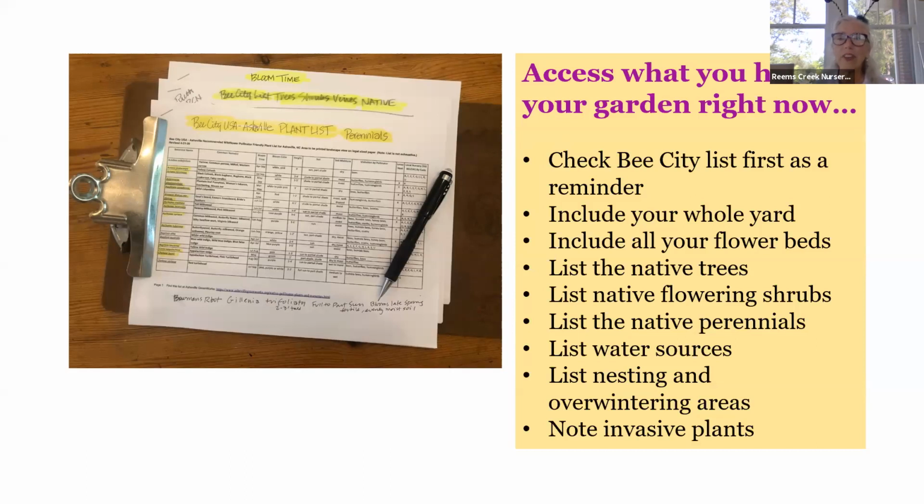So things you need to know: you can include your whole yard. That was the question I asked because I've got things scattered everywhere and I definitely don't have it all in the same area. You can include all your flower beds. So you want to go and take an assessment of everything that you actually already have before you even get on the application form. And then you want to look around and list any water sources, which I have a bird bath. That's my water source. I have no trouble finding nesting and overwintering areas because my yard is not that tidy. So I've got dead wood laying around and bare spots and leaves and all kinds of things. And then the invasive plants, you want to notice what you have, where you have it, and what you're doing to try to get rid of it.